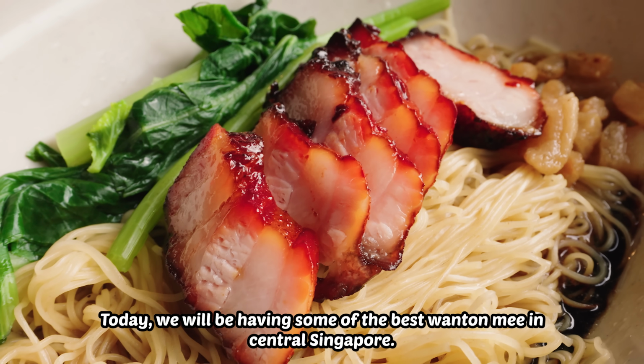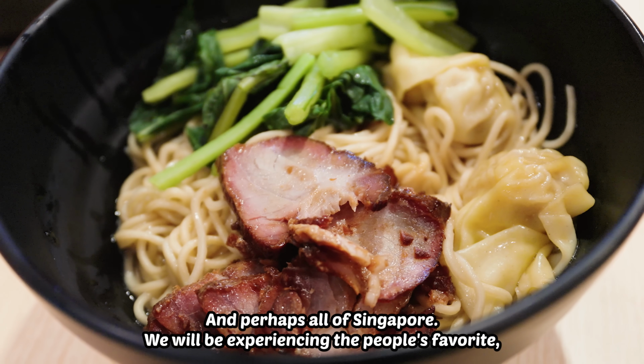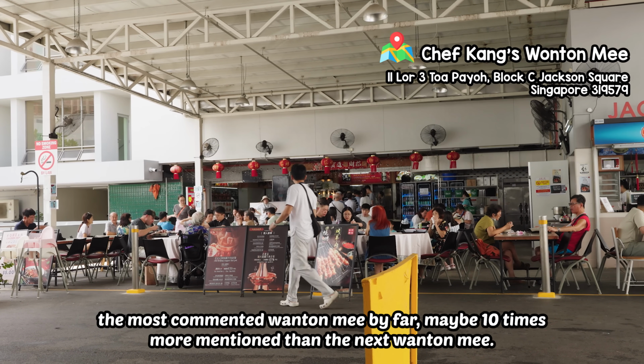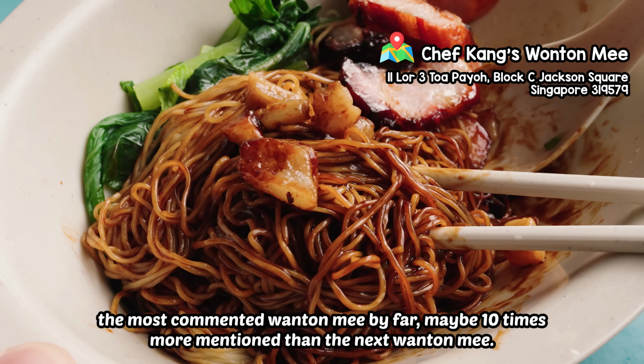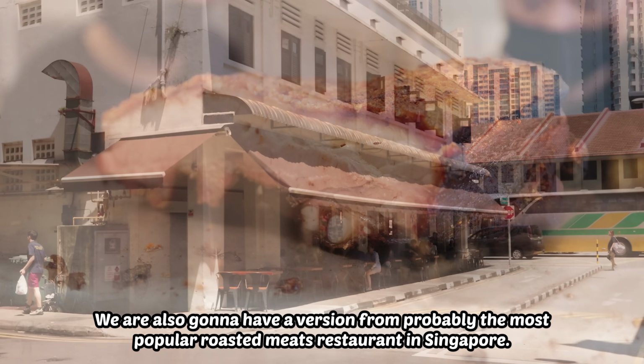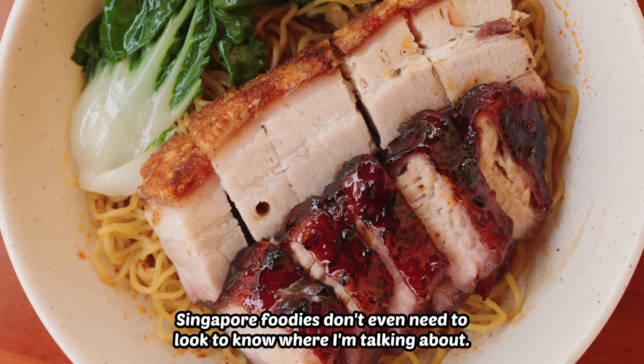Today, we'll be having some of the best Wanton Mee in central Singapore and perhaps all of Singapore. We will be experiencing the people's favorite, the most commented Wanton Mee by far, maybe 10 times more mentioned than the next Wanton Mee. We are also going to have a version from probably the most popular roasted meats restaurant in Singapore. Singapore foodies don't even need to look to know where I'm talking about.